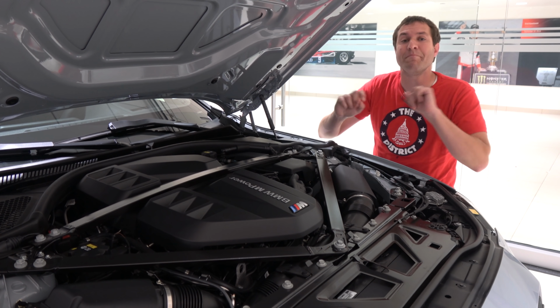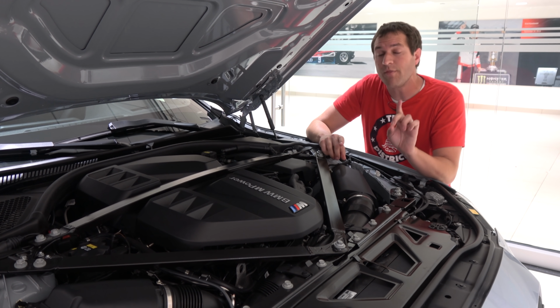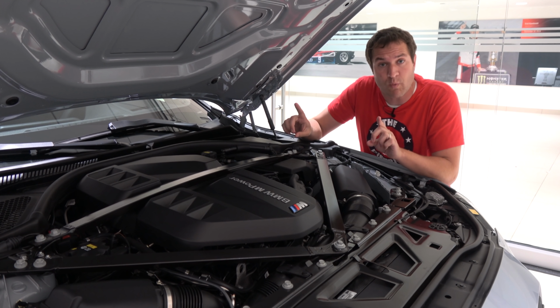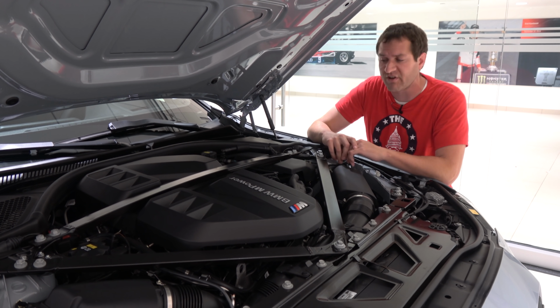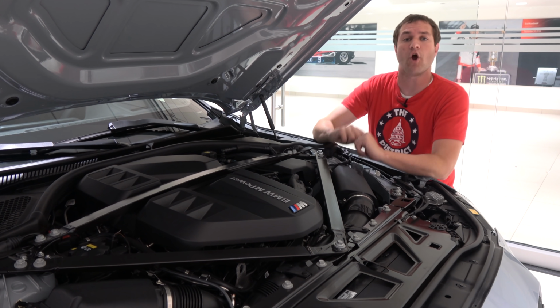Now, that's not the only major mechanical difference between the base model and the Competition. The other is drivetrain. The base model M3 and M4 will only offer rear-wheel drive, but the Competition versions will also offer optional all-wheel drive for enhanced traction. It will be rear biased, and of course you can still get rear-wheel drive like this car has.